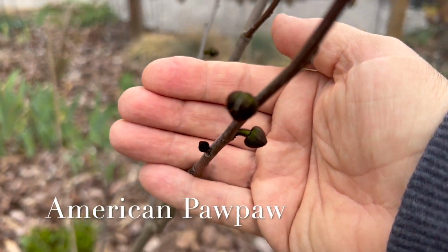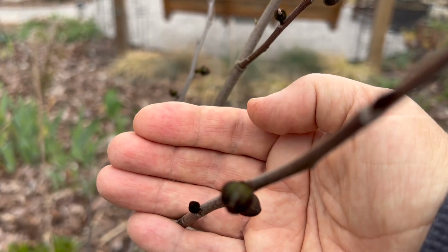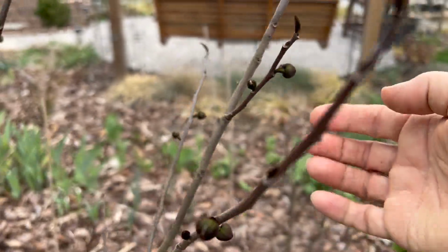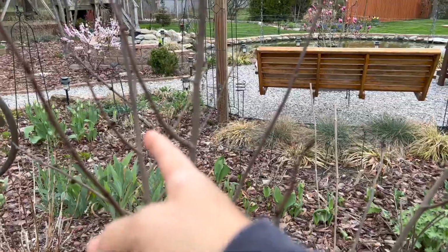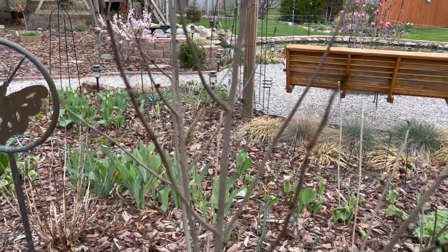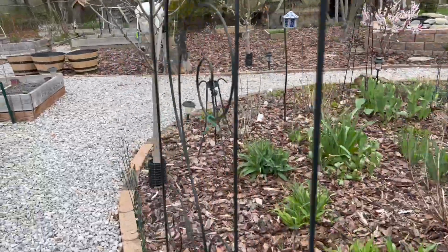These are my pawpaw blooms. Quite a few on the little tree. There's 3 there, 4, 5, 6, 7. There's 8, 9, 10, 11, 12. Quite a few on this one. Let's go over here and see the other one. Oh, there are a few.